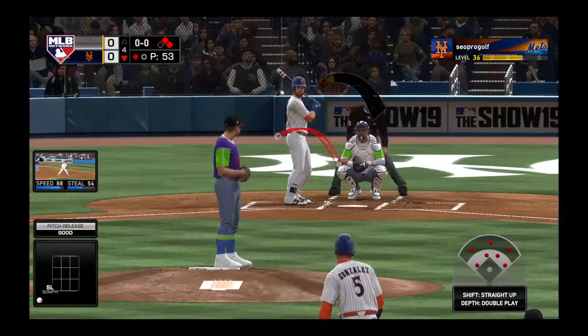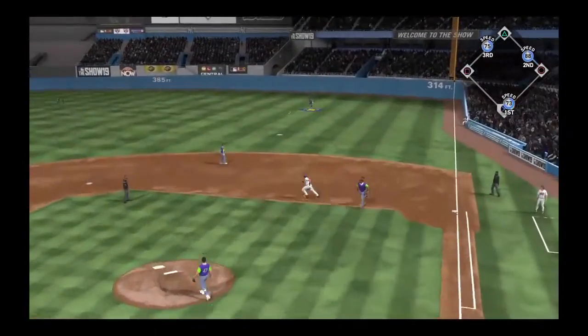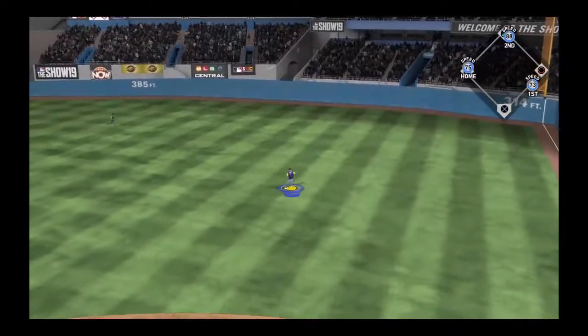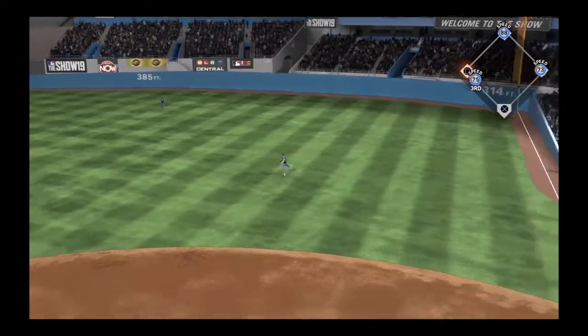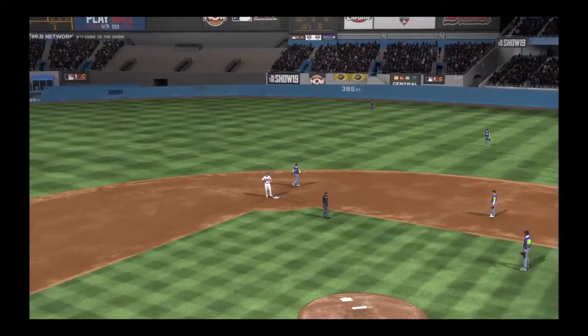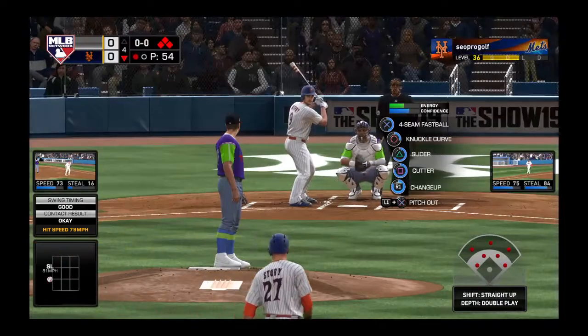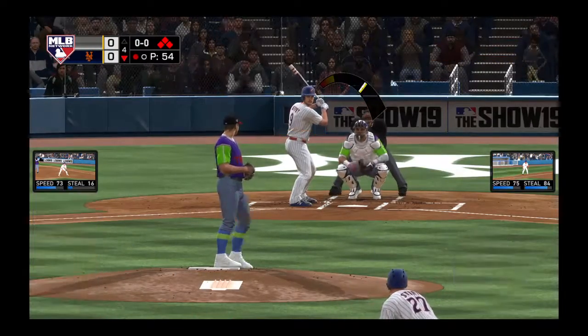So it's first and second now with only 1 away. He pulls this one into right. And that's in there. Base hit. And a good throw is going to hold that runner at third. So they're loaded now with only 1 away. Standing in, Daniel Murphy. He drew a walk his first time up.